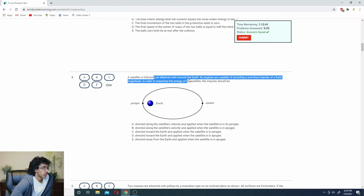B. A satellite is following an elliptical orbit around the Earth. Its engines are capable of providing a one-time impulse of a fixed magnitude. This seems familiar. I don't remember which year this is, though. In order to maximize the energy of the satellite, the impulse should be what?